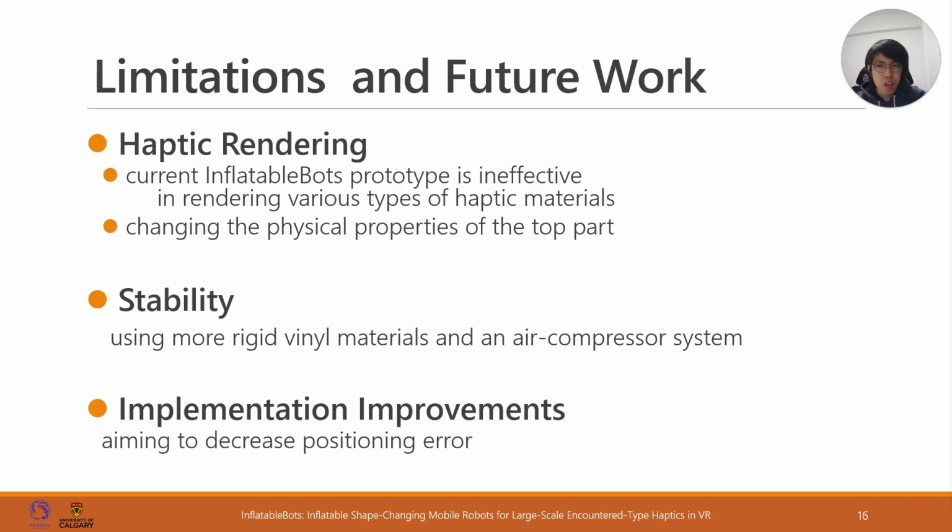Stability. We could consider using more rigid vinyl materials and an air compressor system to create a more solid height-changing cylinder. Such a stable inflatable prop could support physical interactions, such as sitting and leaning, or force representation in VR. Implementation improvement. To decrease positioning error, the next revision will add a rotary sensor to achieve a feedback loop system that can provide stable and accurate height control.